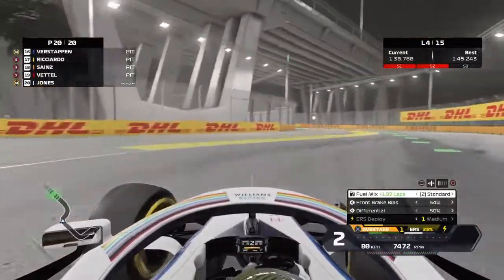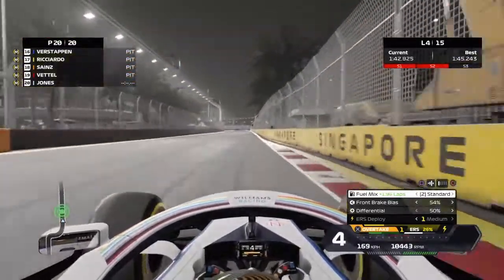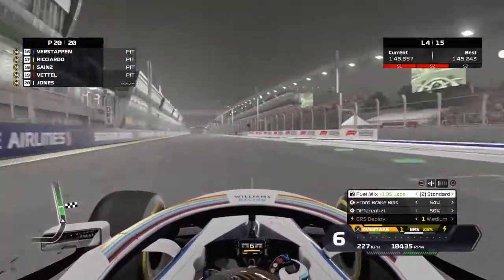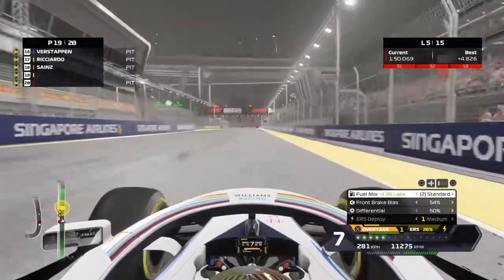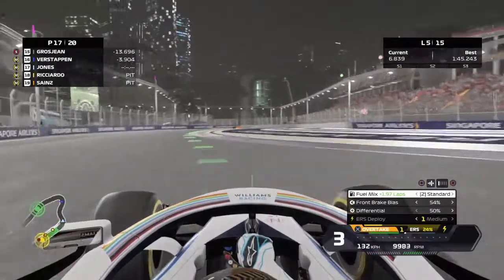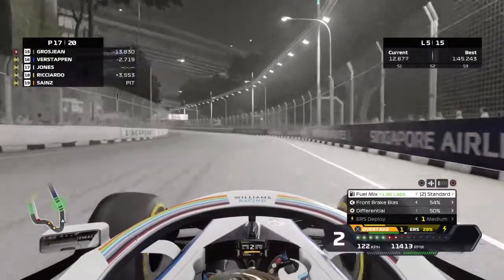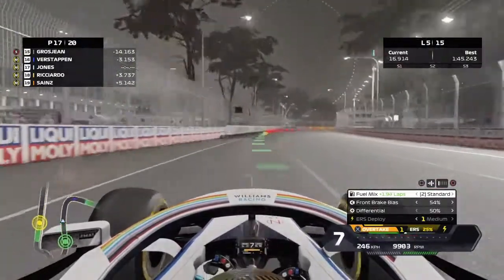As we can see now, the AI are going into the pits for their medium strategies. But since we made a terrible decision on those two corners there, I'm not sure that we'll be able to gain as many positions as we hoped we could. As we see, rain is starting to appear on the track now, guys, and we are up to P17.